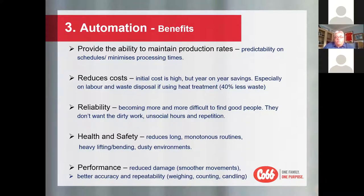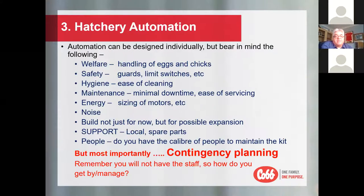Reliability: it is becoming more and more difficult to find good people. They don't want the dirty work, the unsocial hours, or the repetition. The health and safety benefit reduces long, monotonous routines, heavy lifting, bending, and dusty environments. And performance: generally, we see reduced damage, smoother movements, better accuracy, and repeatability for weighing, counting, and candling.